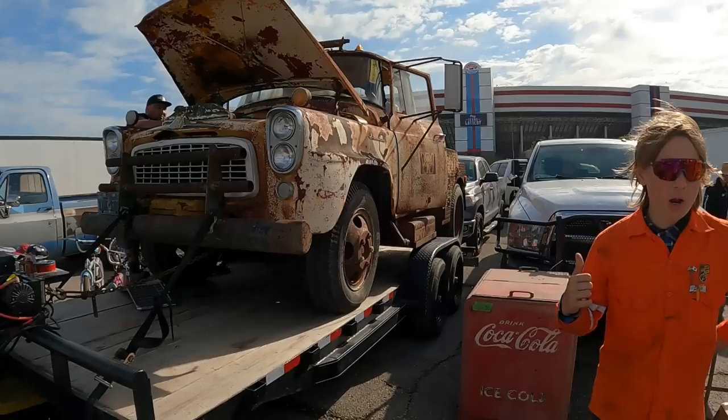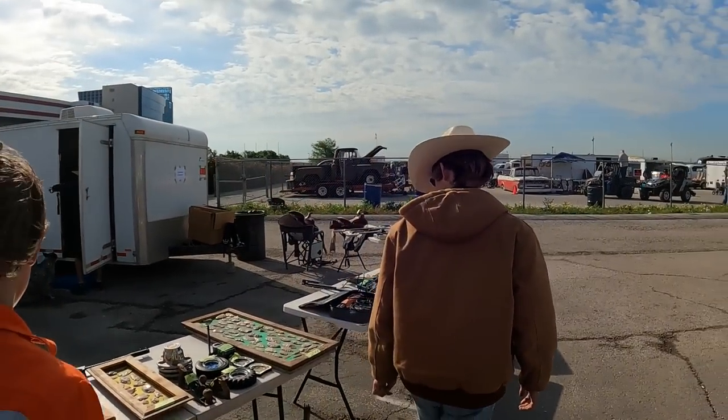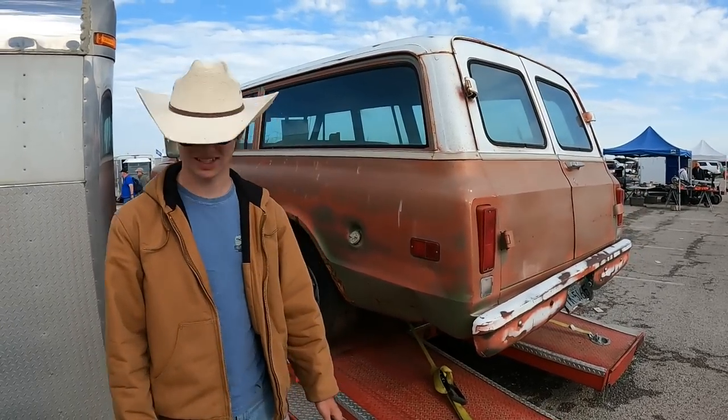We should get this for our truck. We can tow anything. That's cool. We got a lot of good stuff over there too. Weird rust. Did you find you a good one?